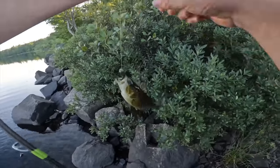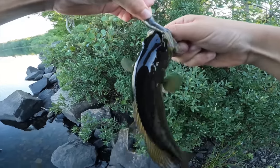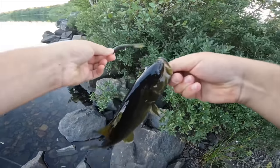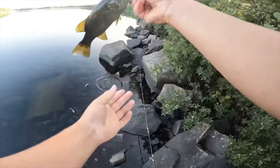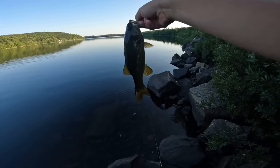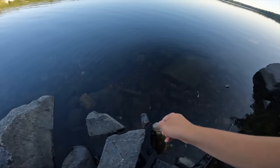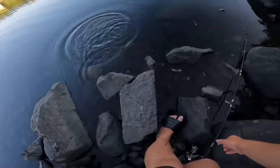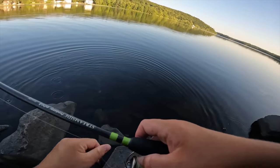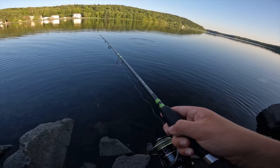There we go, guys. That's a bigger one. That's what I'm talking about, guys. A little bit bigger there. Probably half a pound, but still got a little belly on him, and it gave me a good little fight, so we're gonna release that. Yeah, he is gone. He put up a good little fight. Definitely put up a good little fight.